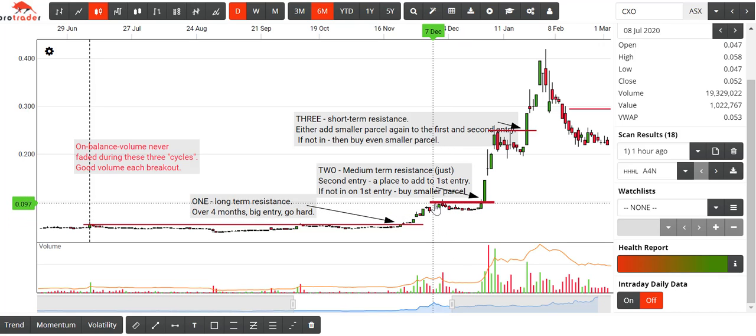The next entry is a break of that big 10-cent level, 31st of December. Now, to my mind, this is the opportunity for your second entry. Not a lot of resistance. I'd prefer to see more resistance in this second entry, but it's solid because on balance volume has remained rock solid and volume itself has dropped off.